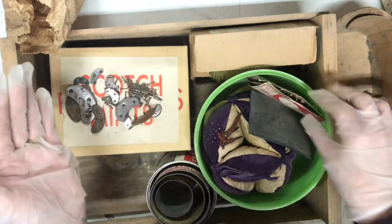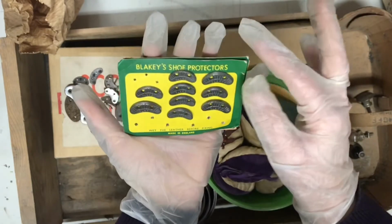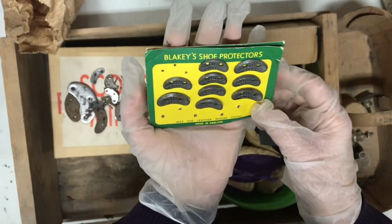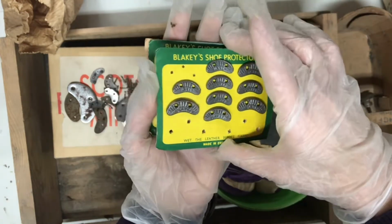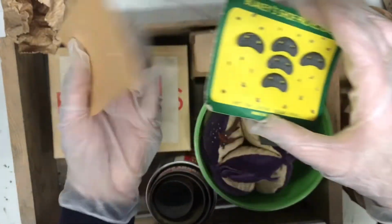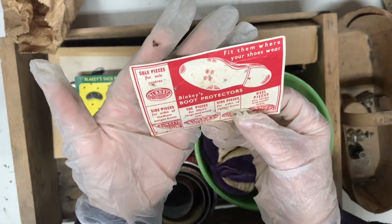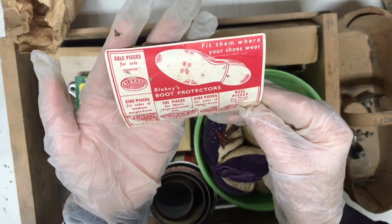That's cool. And then here are some that are on the packaging still. Oh, this one would go on here. Blakey's Shoe Protectors. Wet the leather before fixing. Made in England. Super cool. And there's this one. Boot protectors, so you can see how they would have used them. Fit them where your shoes wear.